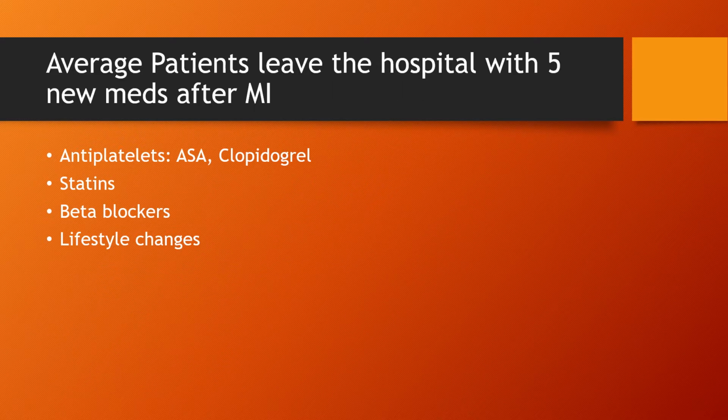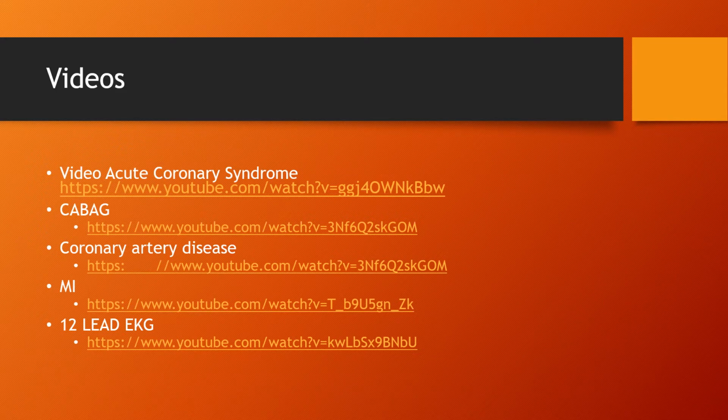So, average patients will be leaving the hospital with 5 new meds after MI. So we've kind of talked about some of the same categories, antiplatelets and statins and beta blockers, and they're going to have lots of information on lifestyle changes. And here are some videos. There's one on CABG, coronary artery disease, MIs, and there's one on 12-lead EKGs. This is really interesting because it talks about our ST elevation.